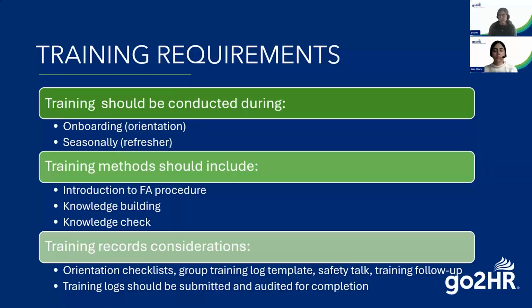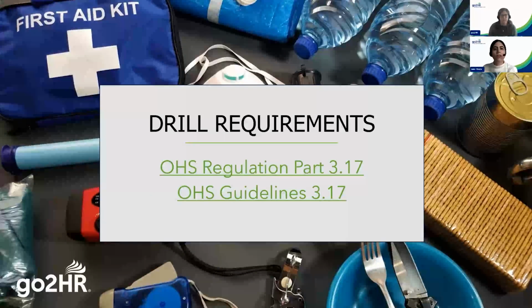So I hope this helps a little bit to organize how to prepare for training, especially those first aid procedures. And like I said previously, the best way to ace a drill is to be properly trained in the first place. So now that we've gone through all of that, Simi's going to talk to us about the new drill requirements. Awesome. Thank you, Lonnie.